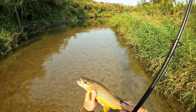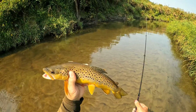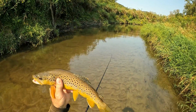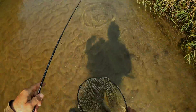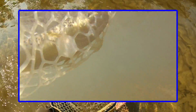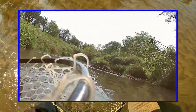Yeah, so that is a beautiful brown. That guy's 15, I would say. That fish goes 14 and a half. And you know what? I think I'll get a release on that fish just because he's so beautiful. Yeah, so this water should be much more clear. You can see that fish in there. Yeah, pretty cool. We'll go ahead and get a release.